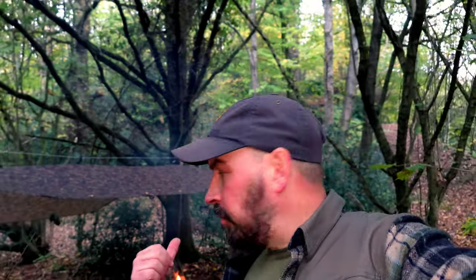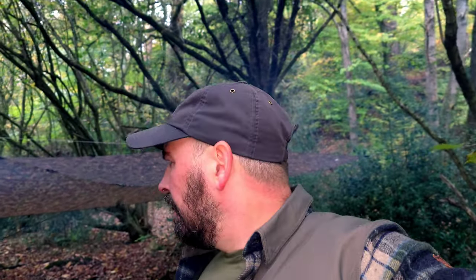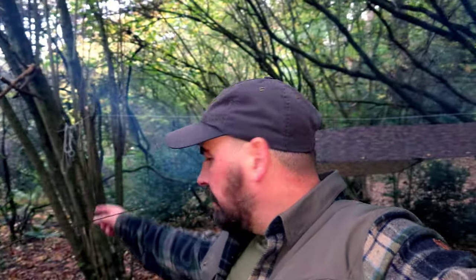I have had to retreat from under the tarp. The smoke that fire is producing at the minute is absolutely acrid. I'm choking under there, so I think I might have put some elm on there by mistake. There's lots of it growing just at the back here. It's not great wood for the fire.